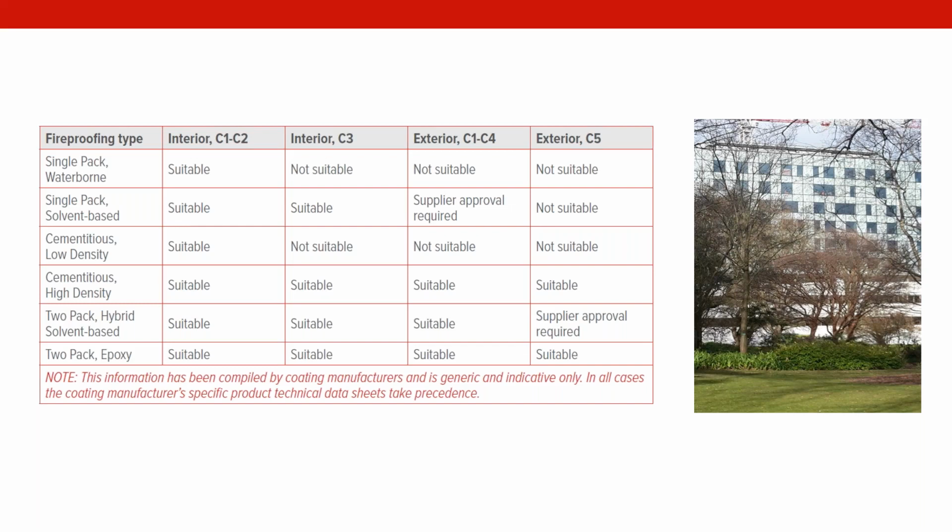This particular table gives you an overall view of all the different fireproofing types, interior versus exterior, and the different corrosivities that you get within those possible environments. So as you can see from the table, as the higher the level of corrosivity, the less and less products that you have to choose from, but you do have a choice in there. Your interior has a lot more choice. You can mix and match there depending on your requirements to best suit your project at hand.